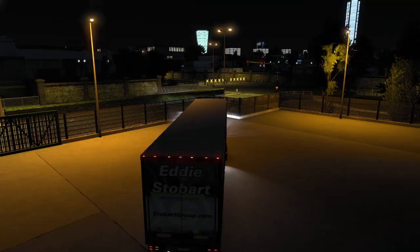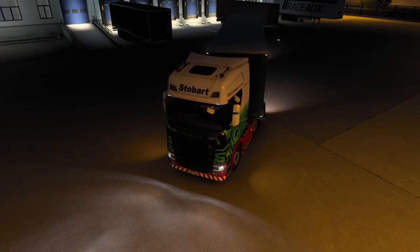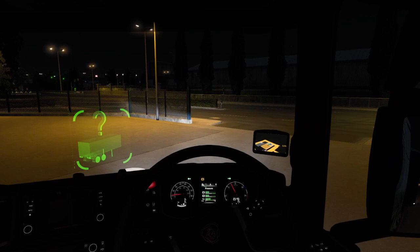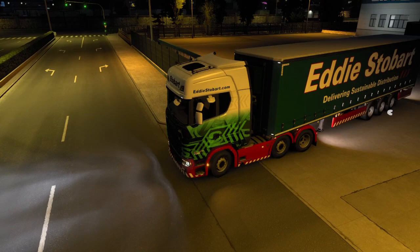Alright. I don't know why this truck does this. Its back wheels also turn, and I don't like the turning. I've never seen a truck do that, if I'm being honest with you.